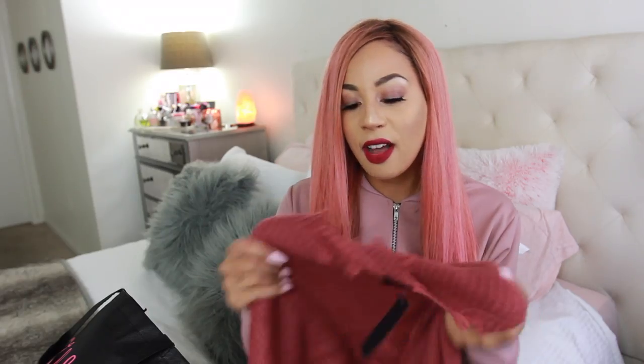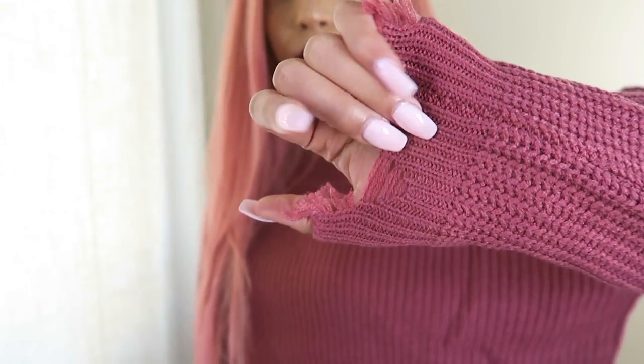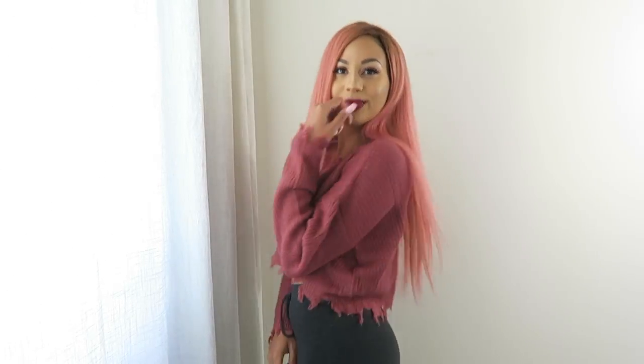For some reason, the color just drew my attention, this beautiful mauve. It even looks really nice with my hair right now. And it reminded me so much of the Yeezus collection. Yeah, okay. Because of all of the distressing and the jagged edge that it has. And I honestly wish this came in so many more colors, because when I find something that I like, I need to get it in every single color possible.